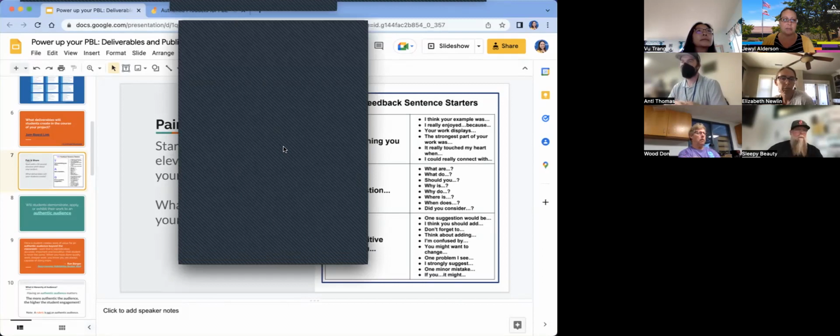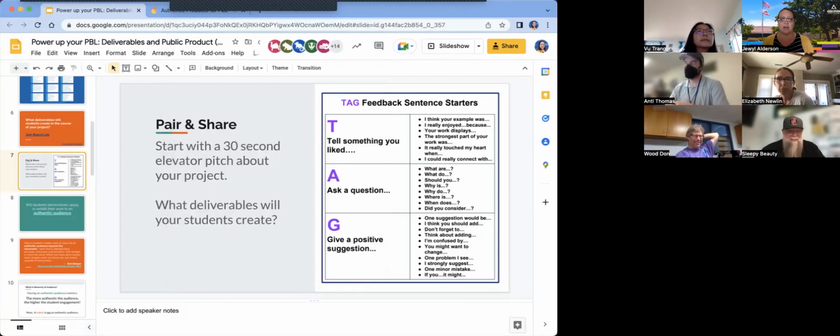Perfect. So I know some of you are a whole group in a room, and some of you are alone wherever you are. So this could take a lot of different forms. But if you're a whole group in the room, I believe that you are a project group, as far as I've heard. And so if you're a whole group, then pick somebody who's going to elevator pitch about your project. And then I want you to share with the other group what deliverables you'll make. So it should be about a minute per team to share, and then take a few minutes.